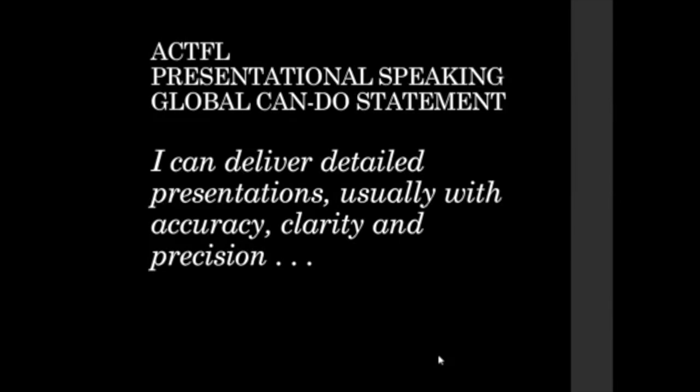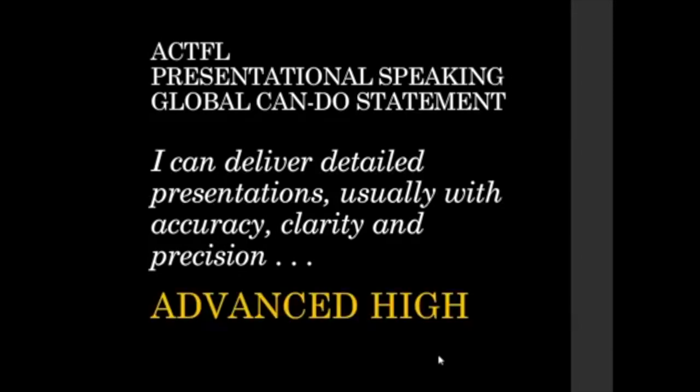Where do you think this falls? Do you think it's novice? Obviously, probably not. Intermediate? Advanced? Is it superior? Distinguished? Where does it fit? Well, I'm going to tell you, it's advanced high. You don't have to deliver detailed presentations with accuracy, clarity, and precision until advanced high. You don't have to do that as a teacher. As a teacher, you're only expected to be advanced low.